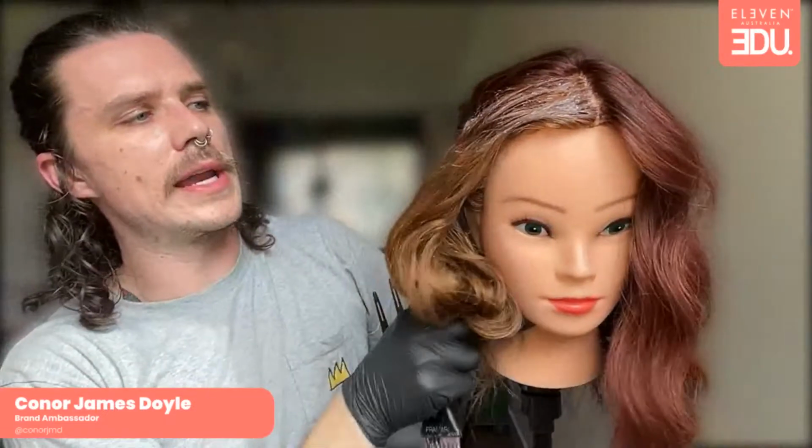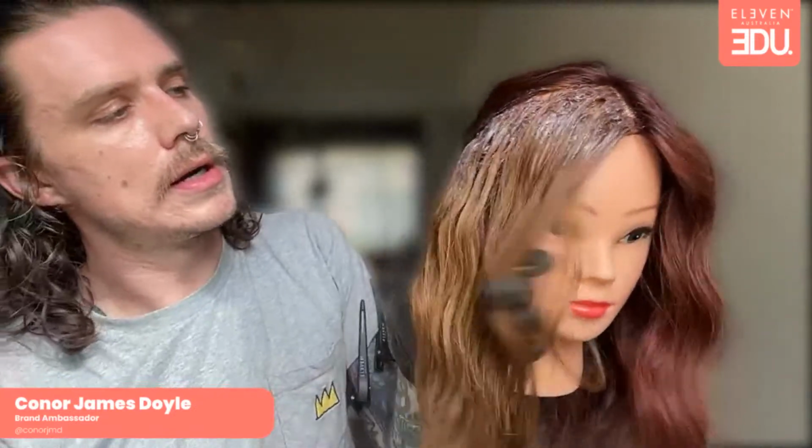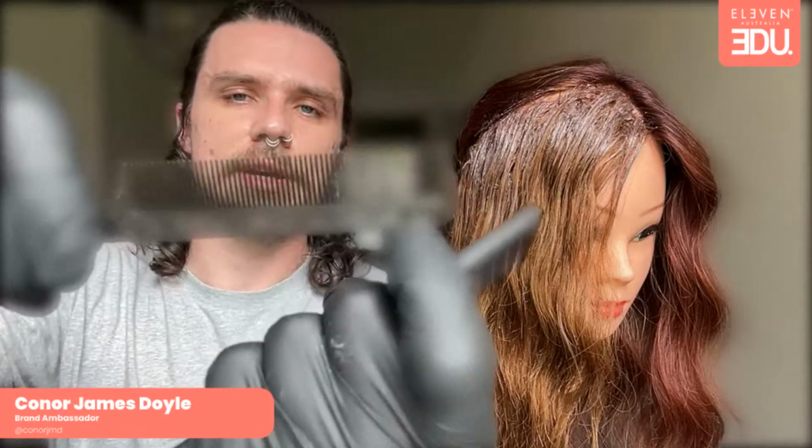And now we're going to start blending it down. Before I go in and pick my darker color or my more vibrant color, which I'll explain in a second, I want to comb that through a little bit. So I'm going to just slightly brush forward. I talk about this in all of my classes: I personally avoid blending with combs like this. Hopefully you can see it. I know it's kind of blurring because they're too small.